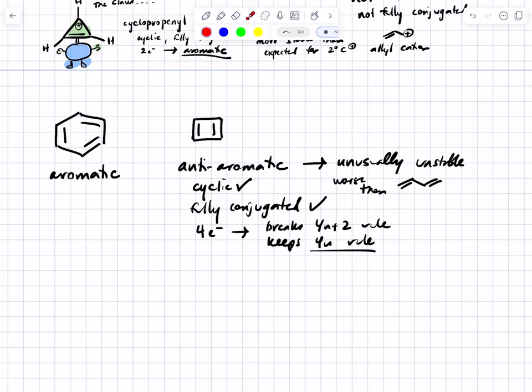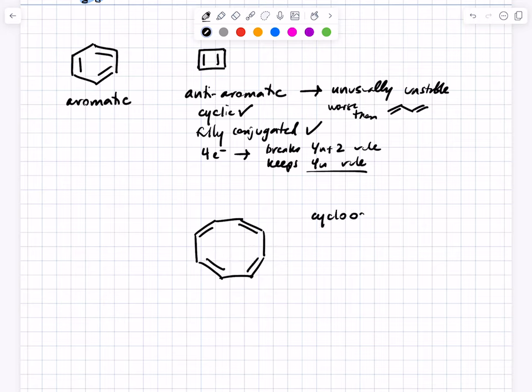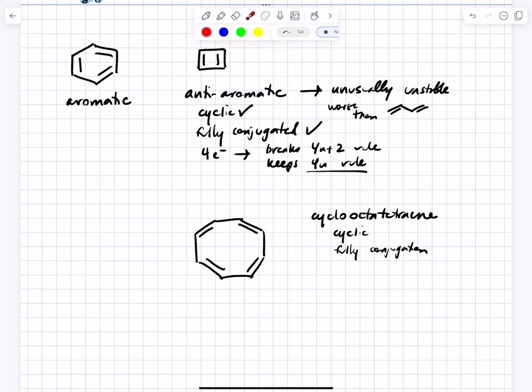Let me give you an example of that, and then let me try to show you how I want you to answer these questions. Another example of an anti-aromatic molecule is cyclooctatetraene. So you need to draw a stop sign and then put 4 double bonds on alternating carbons. Cyclooctatetraene, I'm only calling it that so that I can say something other than that molecule right there. As we've drawn it, it is cyclic and it is fully conjugated, meaning you would expect an array of p orbitals on adjacent atoms all lined up with each other. It has how many electrons involved in the pi system? 2, 4, 6, 8. That breaks the 4N plus 2 rule, but it keeps the 4N rule. Therefore, we would say that this molecule is anti-aromatic.